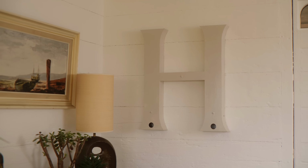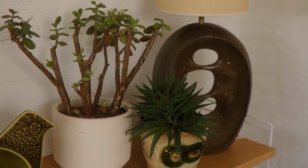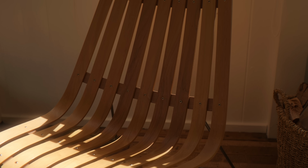When Mark and I met in the 1990s at a design agency, we realised that we both bonded over our love of mid-century design. I mean, for instance, this sofa is the Forum sofa by Robin Day. Original Eames chairs from Herman Miller.